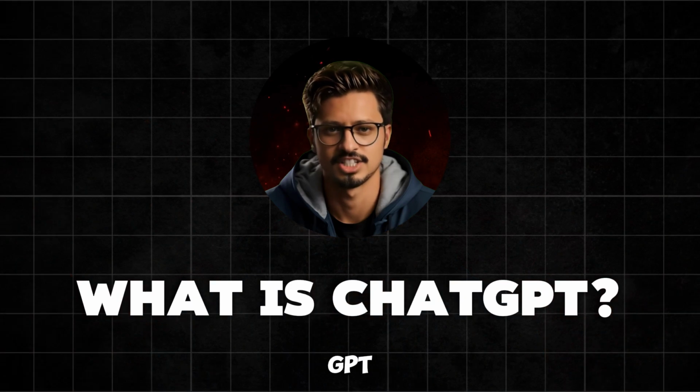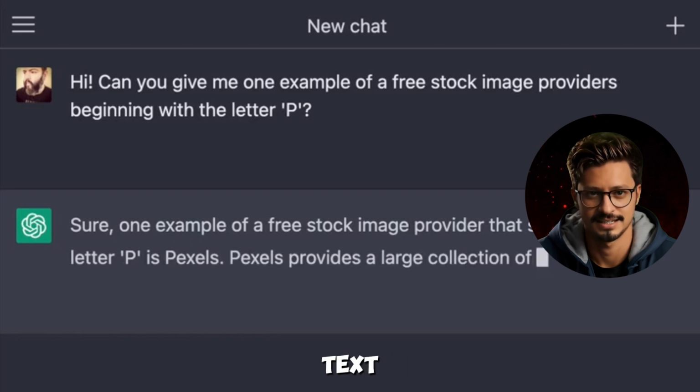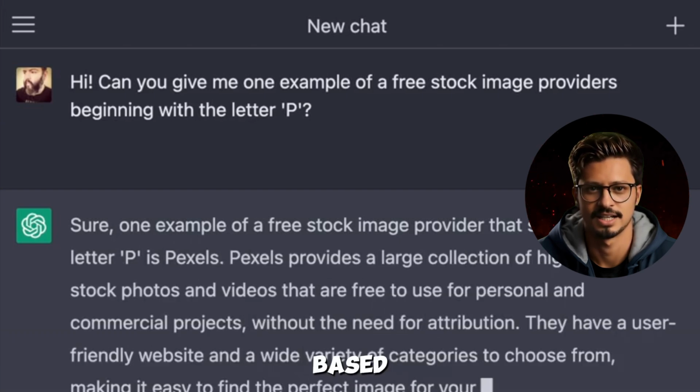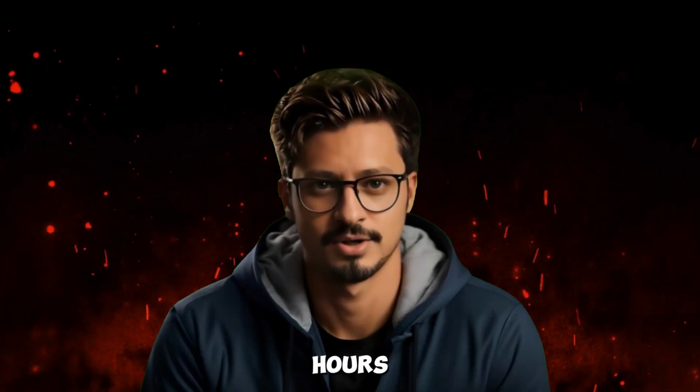What is ChatGPT? First, let's talk about ChatGPT. This is an AI language model designed to generate human-like text. It can help you with writing, editing, and even personalizing your resume based on the information you give it. Perfect for those who want a professional touch without spending hours drafting.